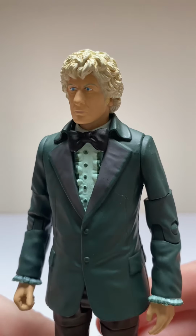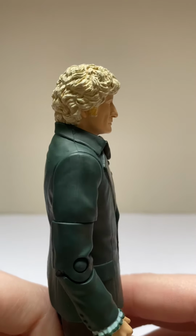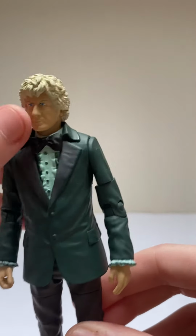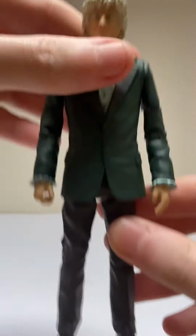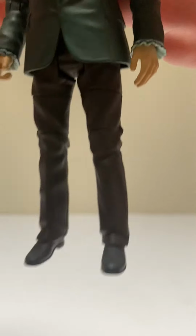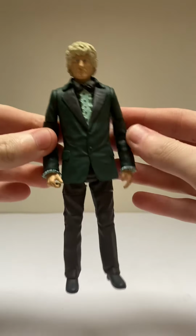It's one of the character's better sculpts. He's got very white hair, whitish, yellowish hair, which Jon Pertwee did have at that point in his tenure, so that's nice and accurate. Got the lovely new bottle green costume, as I said before. The trousers are a sort of dark grey, and you've got dark grey to black shoes. So it's a brilliant figure.